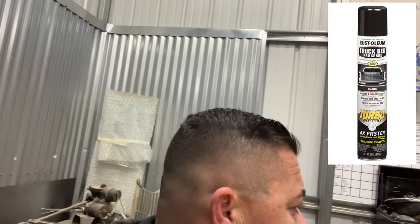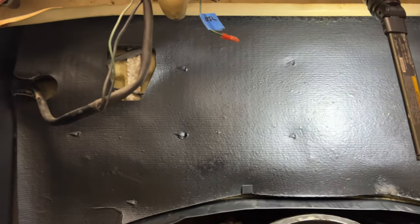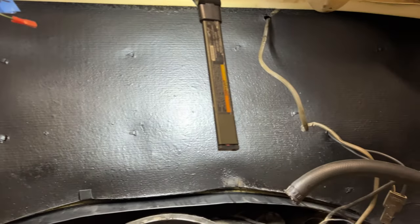I did get the firewall pad painted, and I was gonna use trim black, and I didn't use trim black. I ended up using some bed liner stuff because I think it looked better, and it kind of gave it a textured look, because this is actually old stuff. So, and I actually think it looks better. That stuff's like cardboard, I think. And I wasn't gonna take that out. I figured if I took it out, I would mess it up.